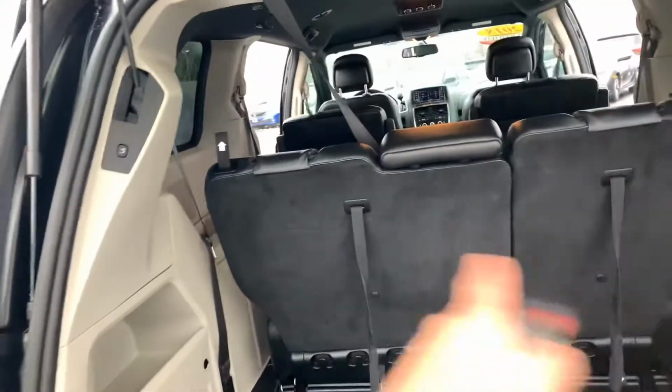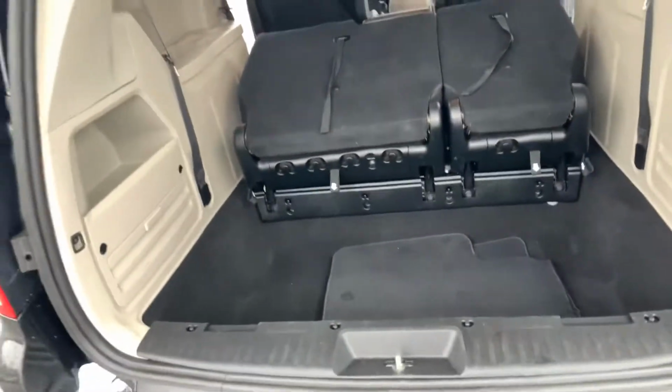It does have 60-40 split rear seats. Beautiful. Plenty of space at the back as well.